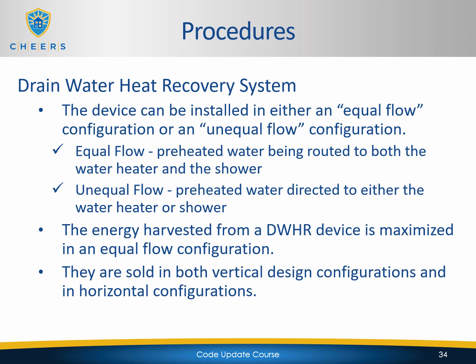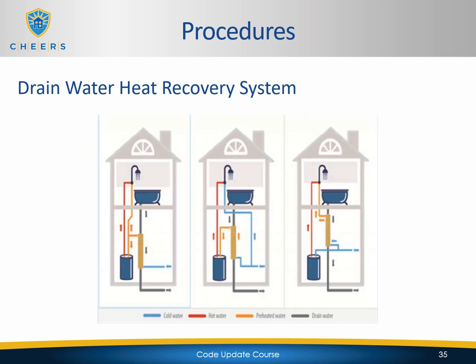The energy harvested from a DWHR device is maximized in an equal flow configuration. So we want that preheated water going to both the water heater as well as the water going into the shower. They are sold in both vertical design configurations and in horizontal configurations. And so here we have 3 examples, one of the equal flow and then the 2 options for the unequal flow, where it goes either to the water heater or to the shower itself.